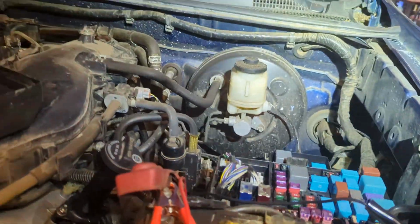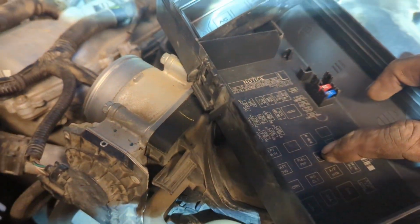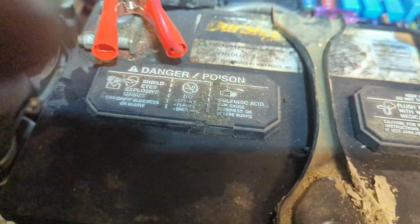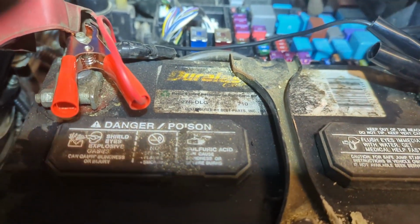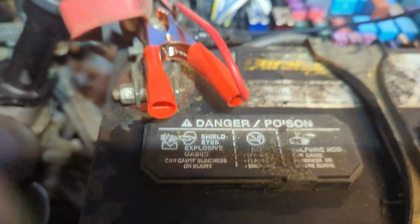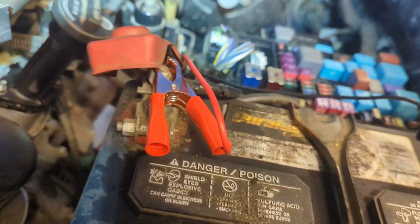Here's this 2015 Tacoma. I don't have the wiring diagram printed out here, but this circuit feeds this fuel pump relay, and I checked for power on these. The relays are working, power is being fed. I jumped the fuel pump resistor, which is right here, and got power going all the way back to the fuel pump. So I know I'm okay all the way to the fuel pump.